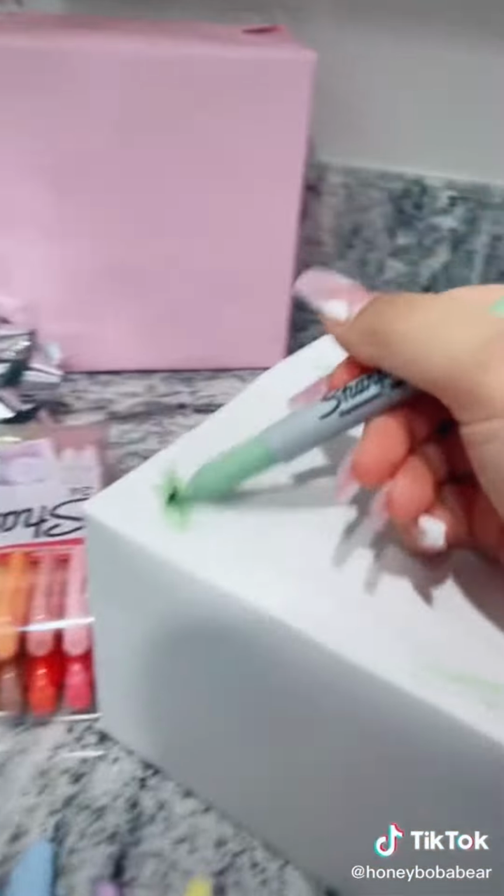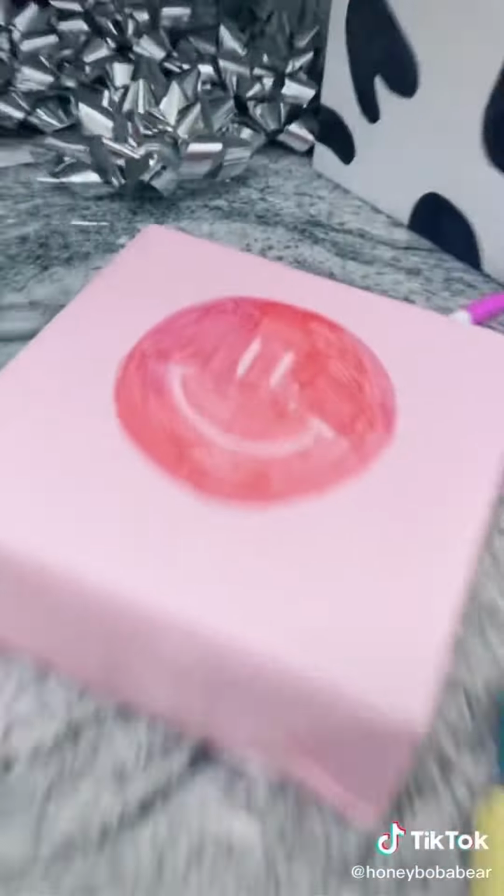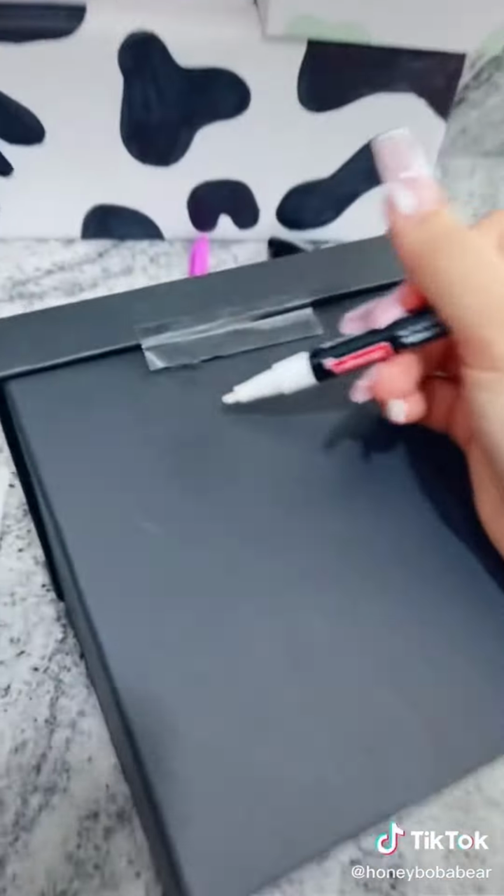Anyway, now I'm gonna try and draw an aesthetic pattern on each box. Wish me luck. First two done, they're cow print. I don't even know what this one is. This one's cute from far away, but when you get close. Using a chalk marker for this one. This one's gonna be like a drippy smiley face. Yeah. This one's kind of cute.